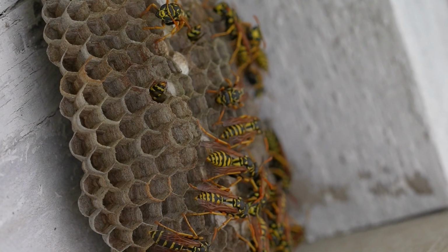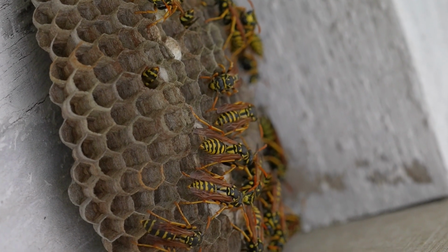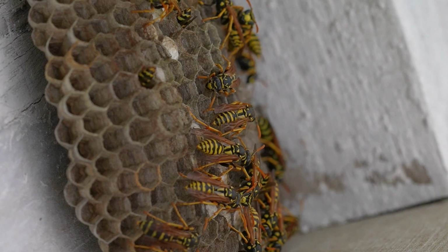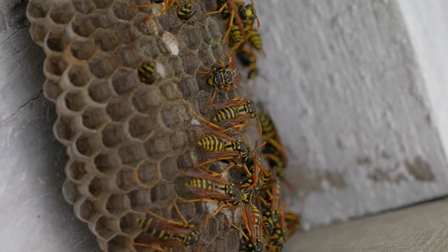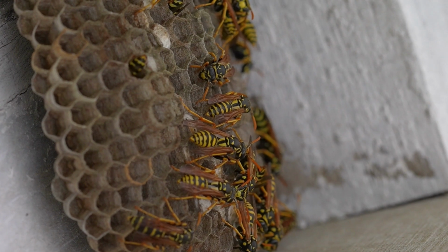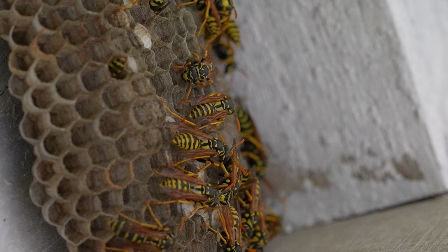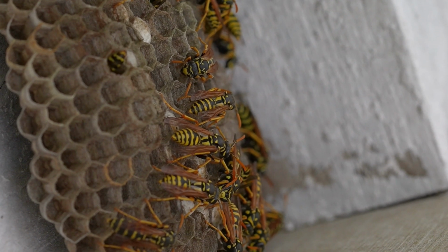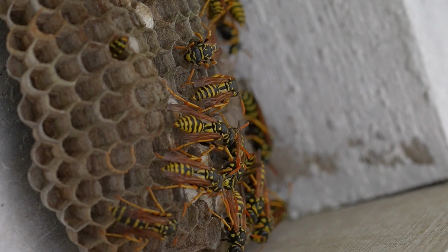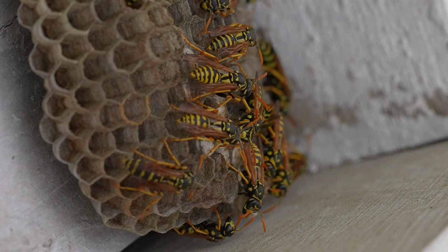And so they will sit on the nest like this quite a bit. So you'll see them like this well into the fall, just sitting there on the nest. And often at that point, they will leave the nest in groups, and they'll go into a group hibernation scenario wherever they can find a sheltered space. And some of the gynes will survive through the hibernation and have new nests in the spring, and the rest will typically die off in the cold weather.